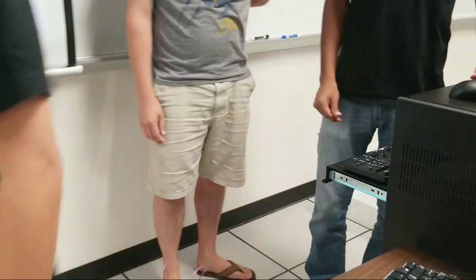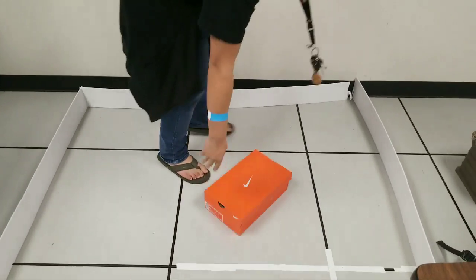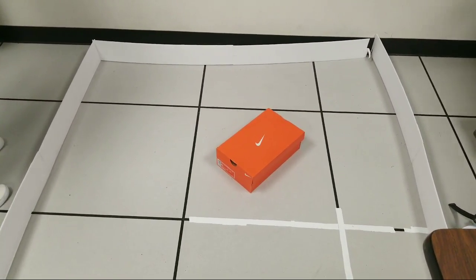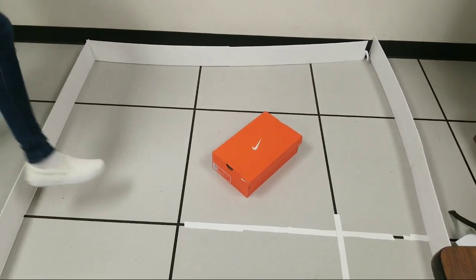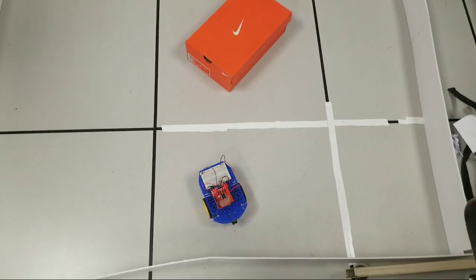I'm gonna go grab the obstacle. Go, little robot, go!